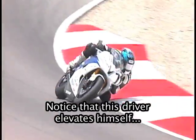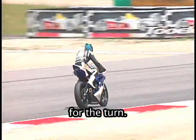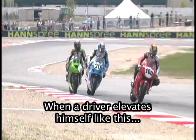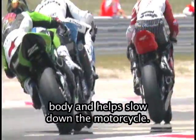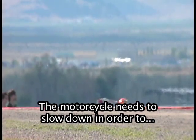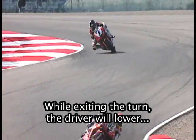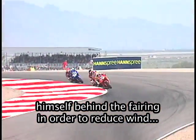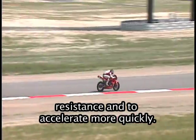Notice that this driver elevates himself on top of his motorcycle as he is slowing down for the turn. When a driver elevates himself like this, it actually creates wind resistance against his body and helps slow down the motorcycle. The motorcycle needs to slow down in order to negotiate the turn. While exiting the turn, the driver will lower himself behind the fairing in order to reduce wind resistance and to accelerate more quickly.